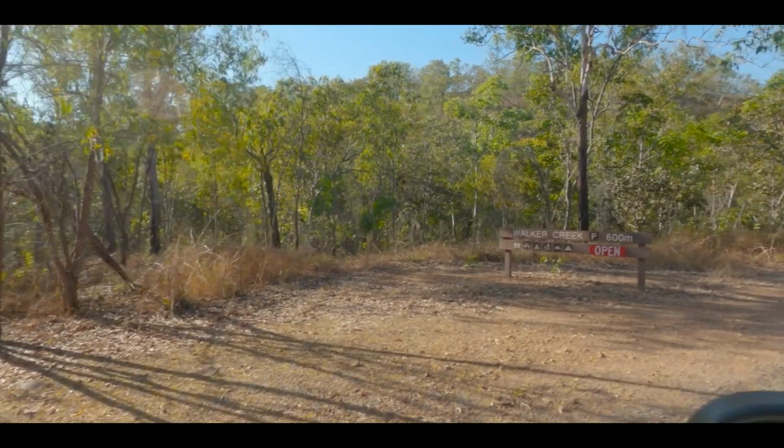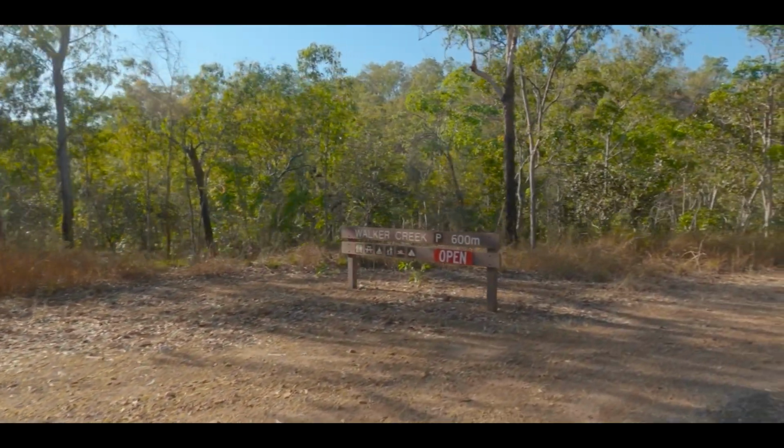Good morning. So we've left camp this morning. We've got away at a decent time actually, probably just after 8 o'clock. Driven basically to the furthest thing from our campsite, which is Walker Creek, and that's where we've just arrived this morning. So there's no actual waterfall here, which is a bit different for Litchfield.